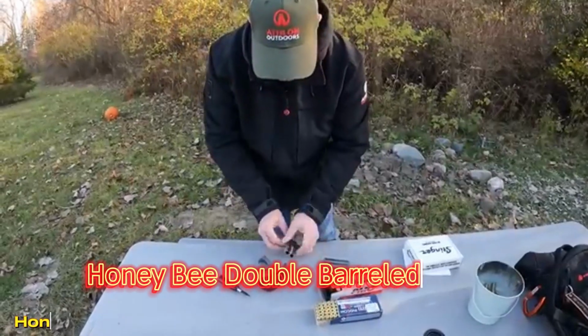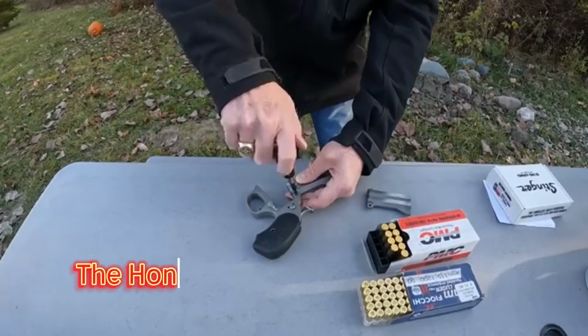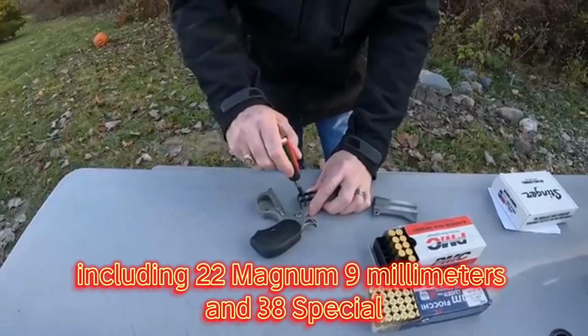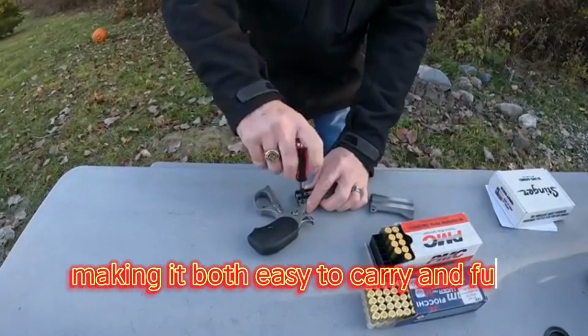Honeybee double-barreled pistol. Compact, comfortable, and easy to carry. The Honeybee is a double-barreled pistol that comes in different calibers, including 22 Magnum, 9mm, and 38 Special. It's designed to be compact, making it both easy to carry and fun to shoot.